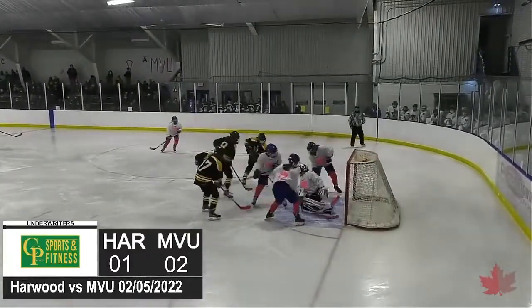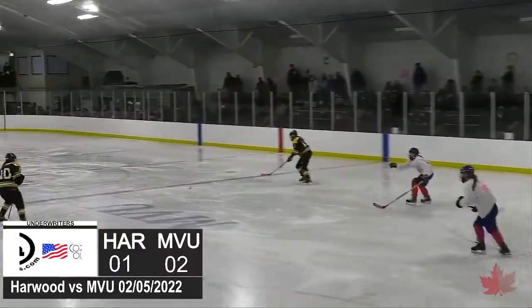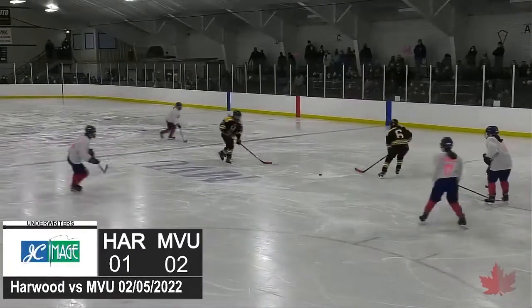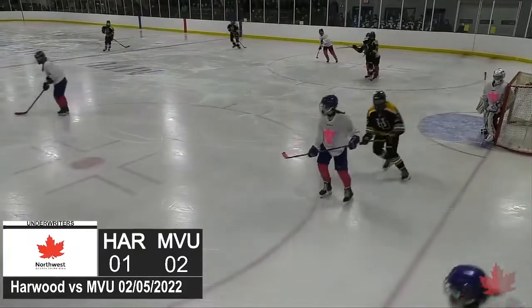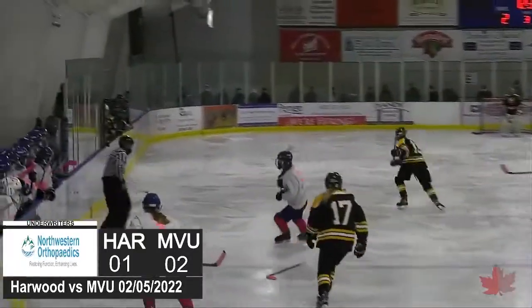Battle in down deep. Thompson has it, backhanded opportunity. Good save by LeClaire. Another opportunity out in front. MVU looking to clear the zone. Wheeler holds it in at the blue line. Shot by Harrington. Wheeler, she'll take a shot. That one just rolled up her stick and goes off into the corner.